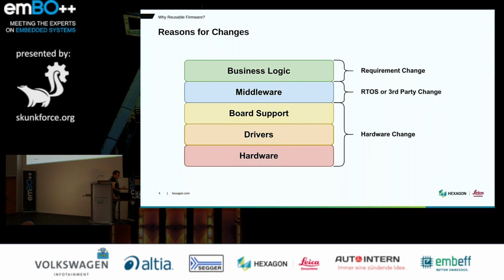The last kind of changes which could affect you are requirement changes. For everybody who has worked on a product, this is more or less daily business. Mostly they are not so terrible. Sometimes they are quite annoying, but this is not a huge issue.